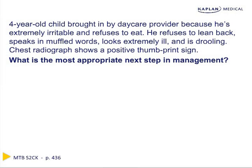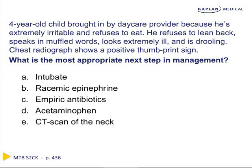And to answer this question, just like last time, we have to pull out what the diagnosis is and get indications of severity. The answer choices are the same: intubate, racemic epi, antibiotics, acetaminophen, or a CT scan of the neck. Now, we know this kid's very sick because, like last time, they refuse to lie back. We're told they look extremely ill, and we're given an additional piece of information that they're drooling.